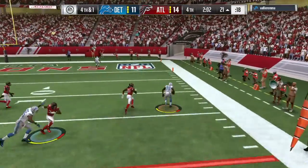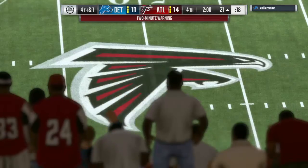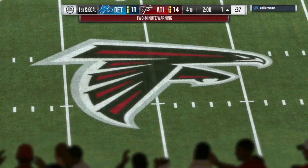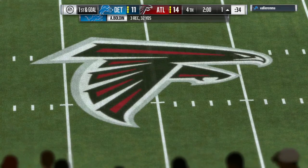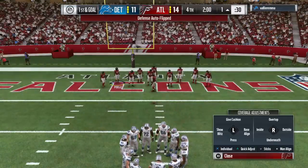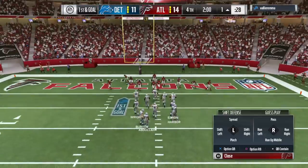Here's Stafford. It's brought in by Bolden. And he doesn't quite make it. They do stop him, but he gets it all the way down to the 1. So after that big play, let's see if they can catch their defense maybe on their heels.